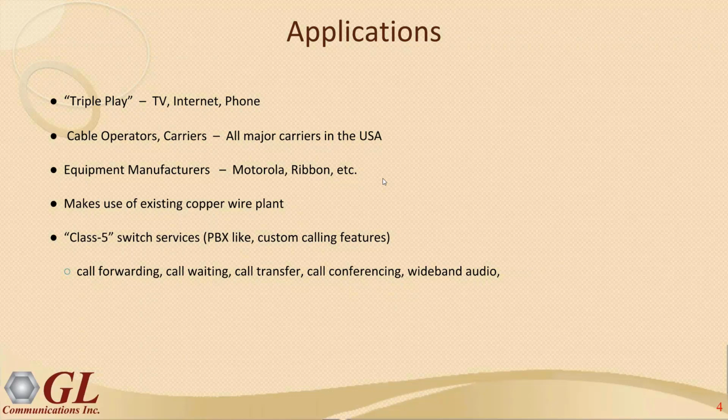Because of the deregulation, because of the wide open field, a lot of companies are in this ball game, and they're providing plain old telephone service to end customers.